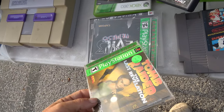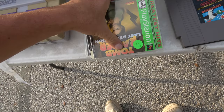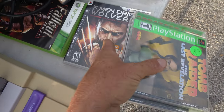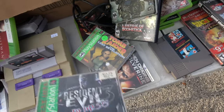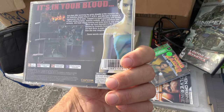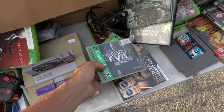And then for today's finds, we've got Tomb Raider: The Last Revelation. We've got X-Men Origins: Wolverine. That game is expensive as poop. And then lastly but not least, we have Resident Evil 3. This was an amazing find. Had to pay up for it, but it's worth a good, decent chunk.